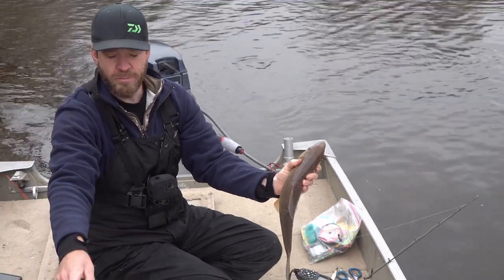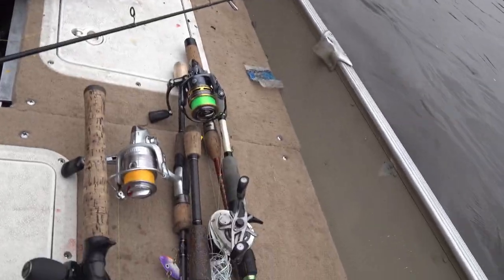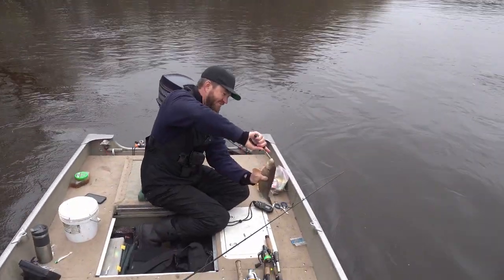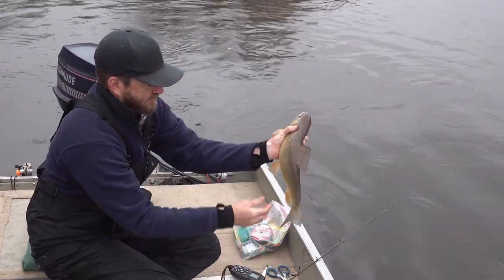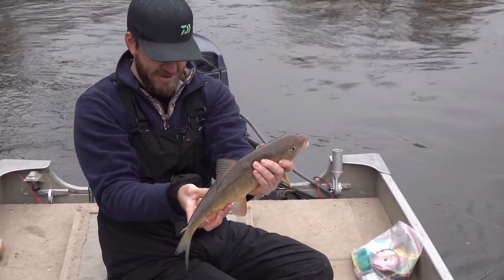If I only had a pliers. I got food in one hand. I'm gonna put the food down. No way! I'm putting the food down. There we go. Nice little river sucker.